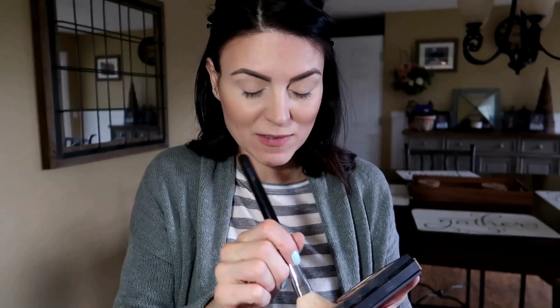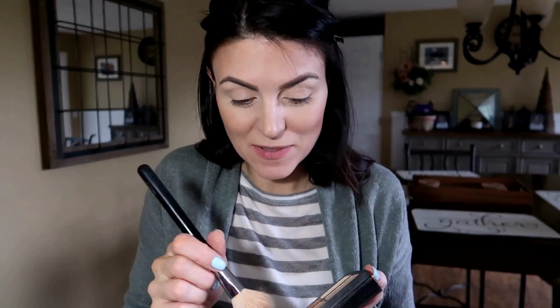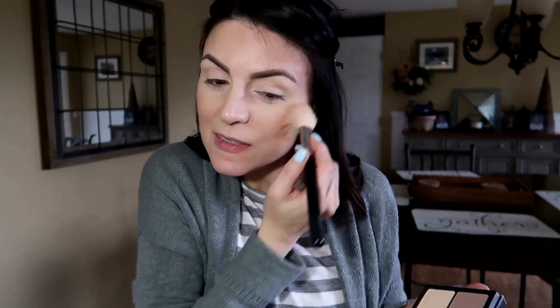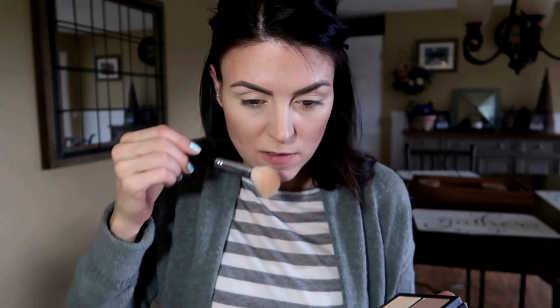I think it's all about the placement and where you put it, because it can really change the way your makeup looks. And I'm all about lifting, because lifting makes you look younger, right? And I've been making sure to get right here, because sometimes in the past I would forget this area. And then a little bit on my nose, down the sides, and then a little bit on my jawline.